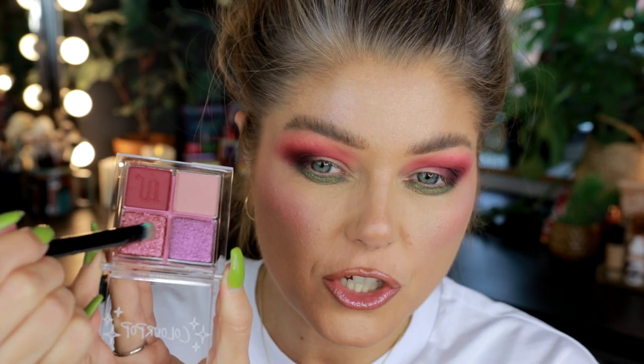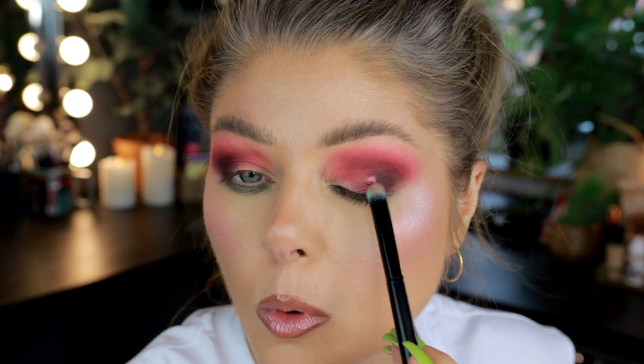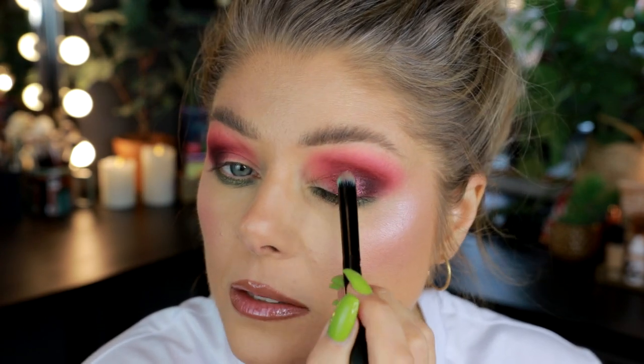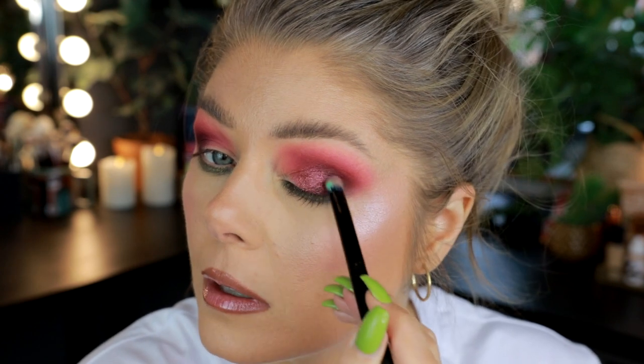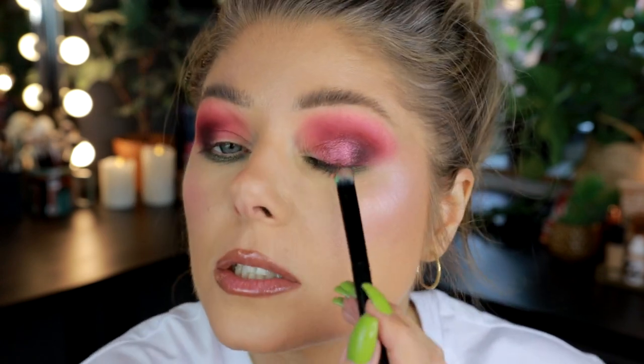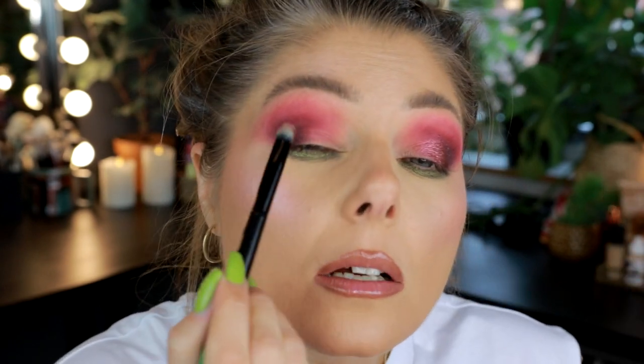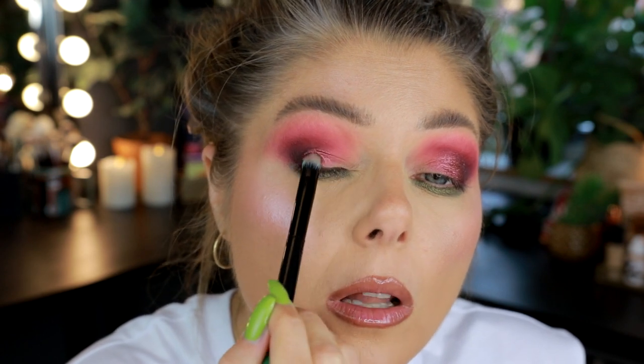I'm gonna do this shade right here with this more flat brush from Alien. Wow, that is pretty. And then I want to do the duochrome from the Scorpio palette on the inner part and then the inner corner. Apparently, we're doing all the shades. These shadows are great. So if you were eyeing these quads, I am spraying a bit because I don't want any fallout. I definitely recommend the quality.